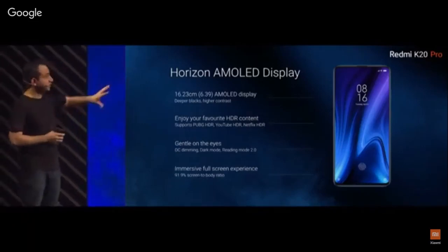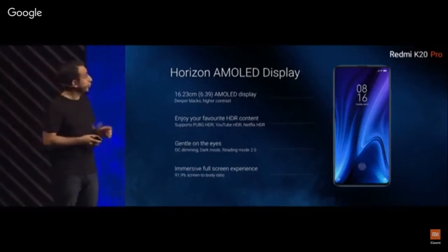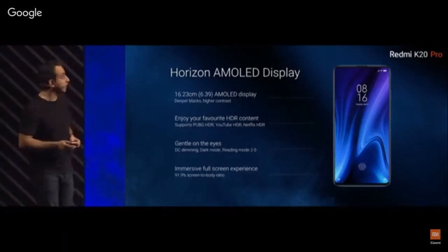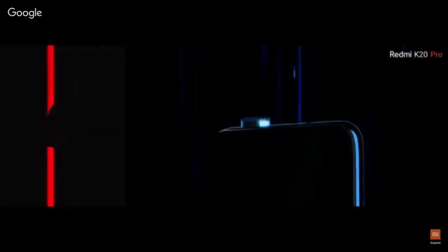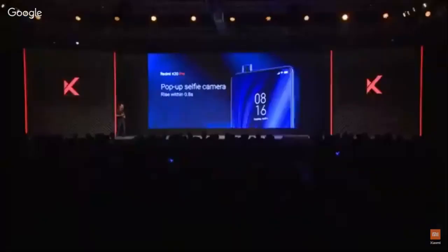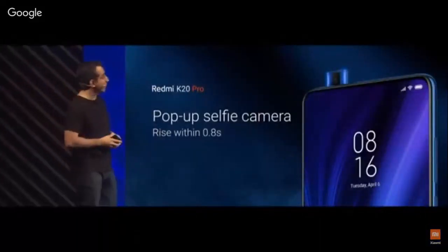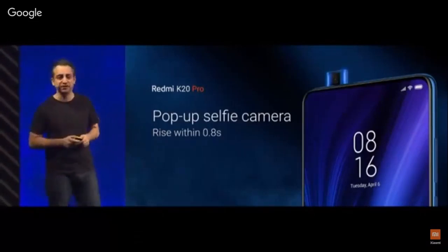Now, this obviously looks absolutely stunning, but this creates a bit of a problem for us. Where do we put the front camera? And we decided to move the camera up. So again, for the very first time, you're moving the camera into a pop-up selfie, and that mechanism sits right on top. Now, this camera obviously adds a bit more versus everyone else.